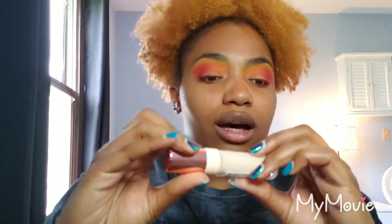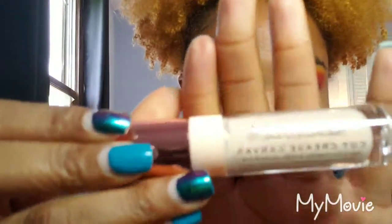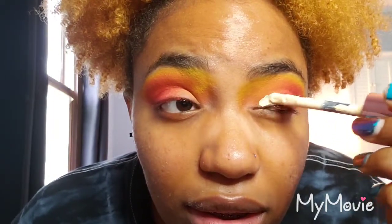But I'm moving on. This is Revolution, Make a Revolution, whatever they're calling. This is the Cut Crease Canvas, and I have it in the shade Create. Basically, this is to help you carve out some space. So it's gonna be kind of hard. It is a lot of product that comes off on the brush, so keep that in mind.